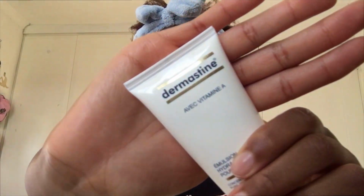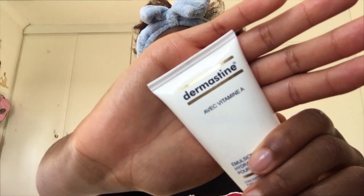So I don't have eye cream. What I'm gonna be using is this. I can't read French anymore. I took French like six years ago. But anyway, it's this Dermastine avec vitamine A. I just know it's vitamin A cream, which is very good. Ooh, I can read this part. Concentrate of natural pure vitamins A and E. So I'm just gonna be using that because I don't have eye cream.